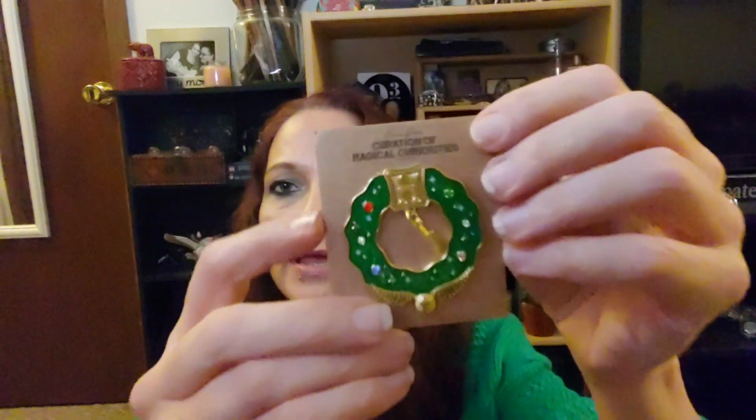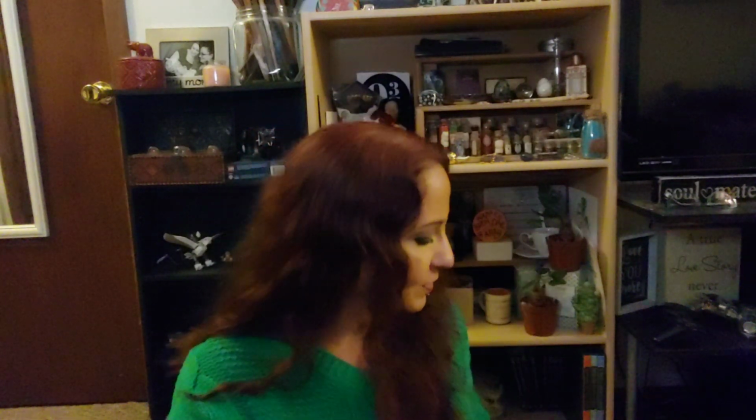And it's a wreath with the Hogwarts H on it and a little lightning bolt and then the snitch. And then it looks like it's got a little bauble from each house color on it. That's really cute. And it is a double-backed pen. So that's really neat. I really like that. That's cute.